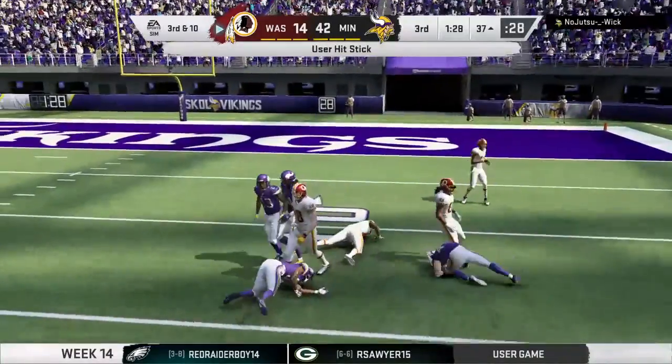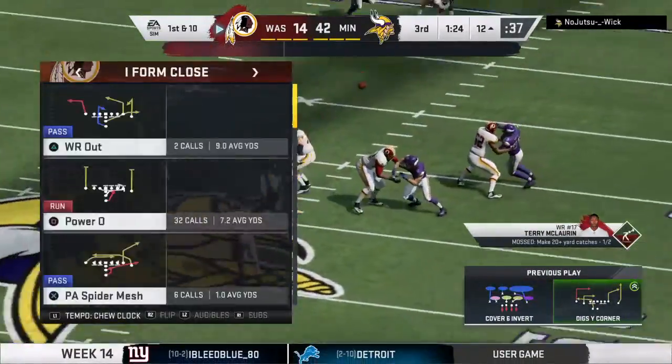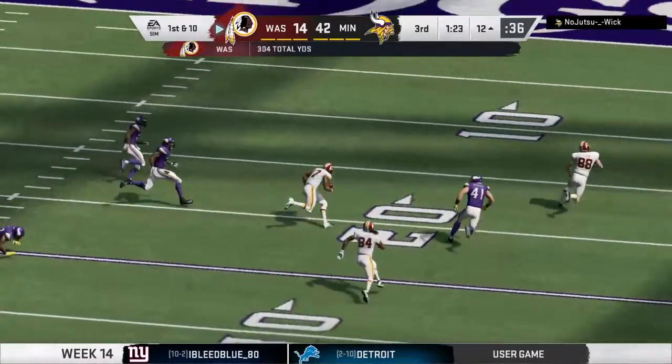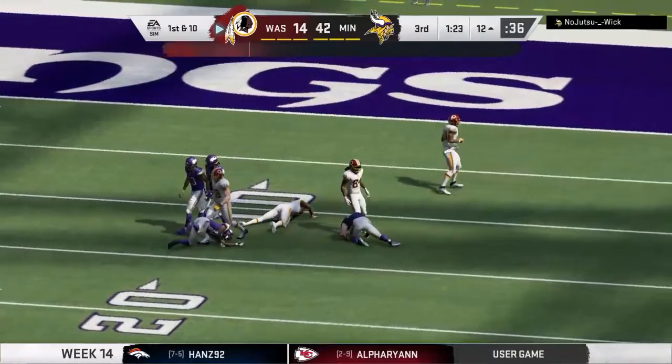Looking for McLaurin, and he's got him. And he gets this one inside the 15, just a yard or two shy of the 10. It's a gain of 26 as they pick up the first down in the process. Washington.